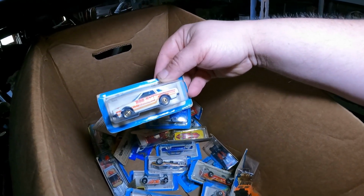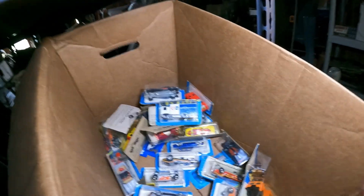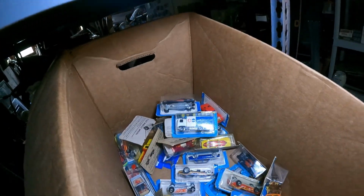Yep, right on top. Datsun 200 SX. And another thing that can definitely happen as an eBay reseller, not just eBay, any reseller, any online job really, is loneliness. It can get a little lonely. You gotta remember, you're not alone, really. I mean, there's lots of us out here. That's one of the great things about YouTube, is you meet a whole new community of resellers that I didn't know existed until about 6 months ago.